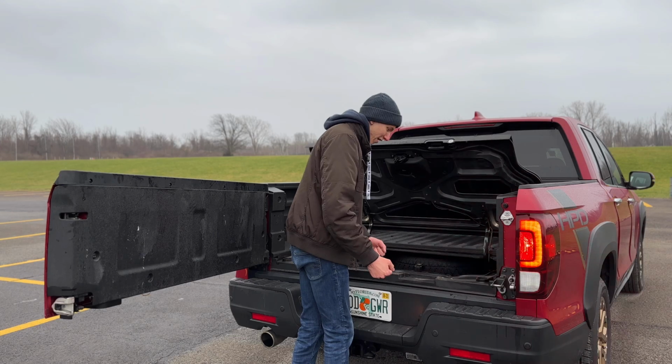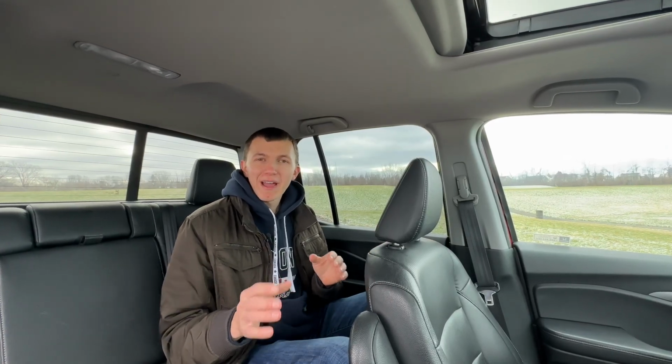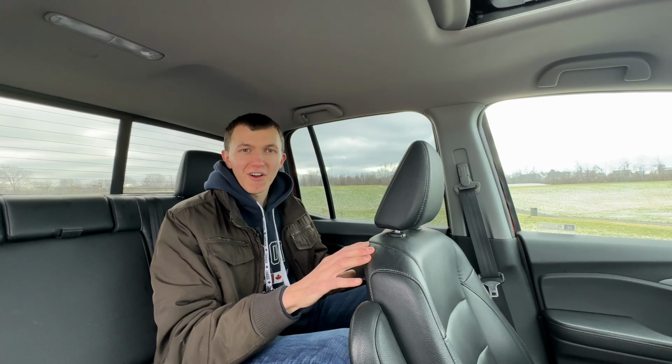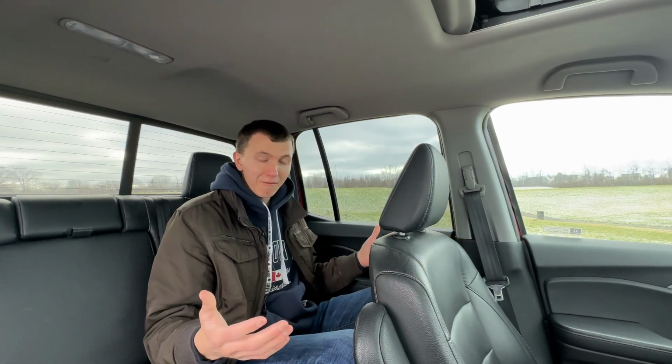There's no liftover height. It literally is just right there. Okay, guys, now we've made it to the back seat of the Honda Ridgeline here, and I'm sitting behind myself where I just was. I didn't have to move the front chair at all, and for me being 6'2", I actually have a little bit more room than I expected back here. I only have to straddle the chair just a little bit, and I'm sitting pretty comfortably.